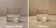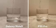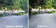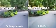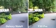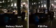Now here's a quick slow motion test where the Note 9 seems to be capturing at 960 frames per second much better. Moving to video capture, the stability and color on the Note 9 is much better than that of the P20 Pro, with the P20 Pro having over-sharpened the video. And just to round things off, nighttime video seems a tad bit better on the P20 Pro. But that's all my take.